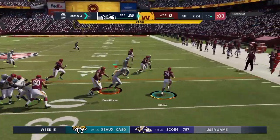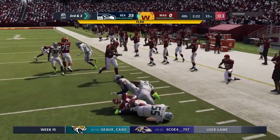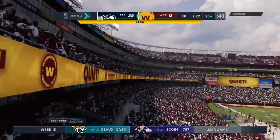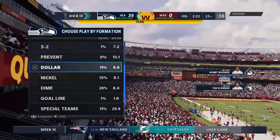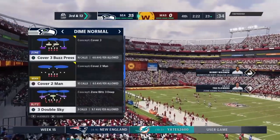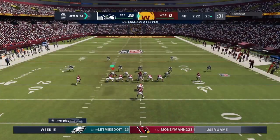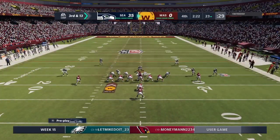On 3rd down, Gibson. And he's got the first, but we also have a flag on the field. And they're already walking backwards. So following the holding call, what can they do here on 3rd and long?